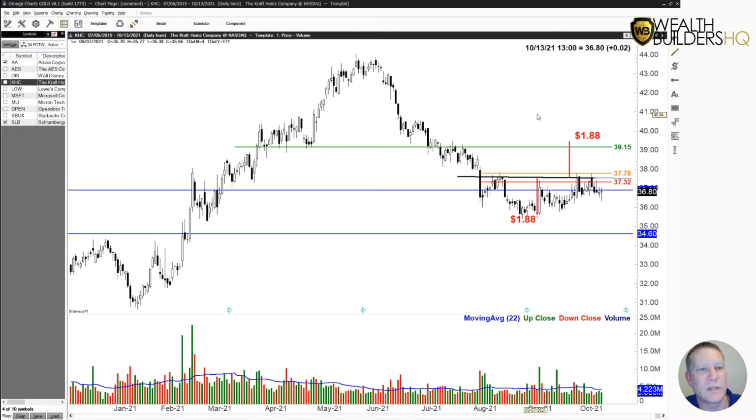Kraft Heinz, this was a bullish candidate. In fact, I adjusted the inverted head and shoulders. So we're looking for this to move to the upside if it breaks above this neckline. Once again, no pattern confirms until it breaks the specific point that we need it to for that pattern. In the inverted head and shoulders, we need it to break the neckline. If it breaks above there, now there's a possible trade. If it doesn't, stay out of it.